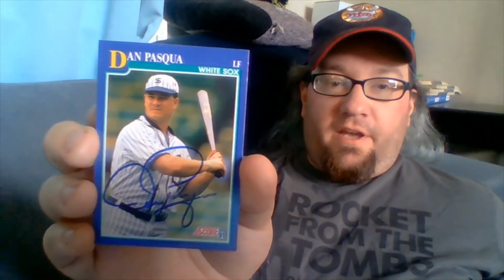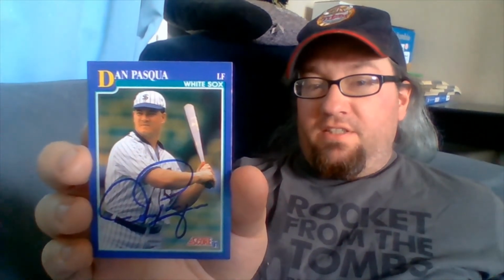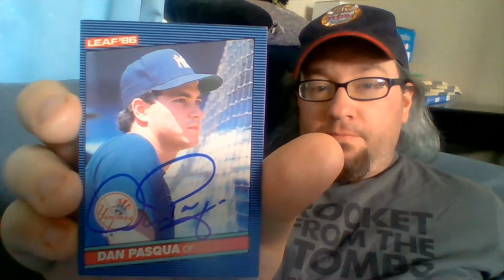This one, a couple interesting things. Number one, of course, I love getting anything like the old jerseys signed, where they had the turn back the clock day to somewhere in the 1910s, I think it was. Second of all, you may think this is an '86 Donruss, but it's actually the Canadian version, the '86 Leaf.